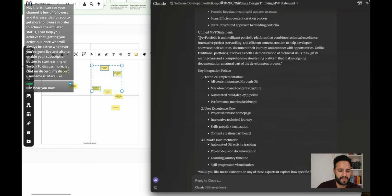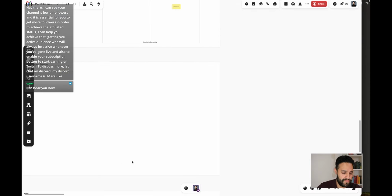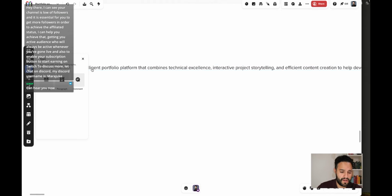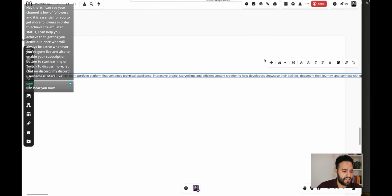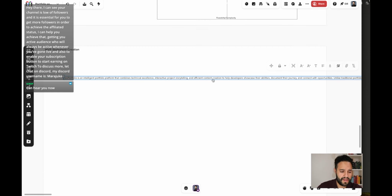Okay, I think this is much better. I'm going to go ahead and take this. I'm going to paste this into our MVP for now. And I'm going to work on this a bit on the side because I really like to make it a little more concise and figure out how we can integrate some kind of metrics so that we can test that what we're building is accomplishing what we're setting out to do in this MVP.